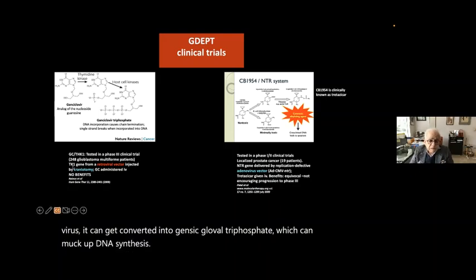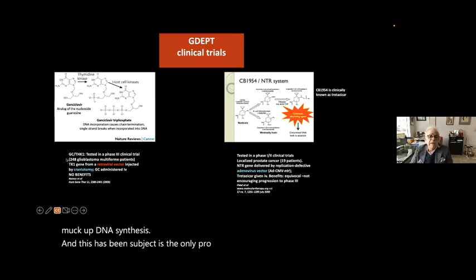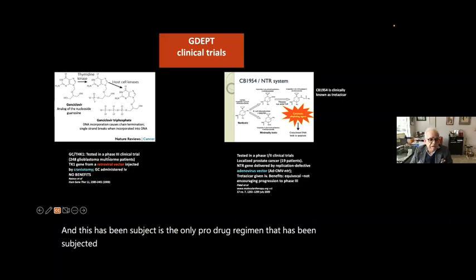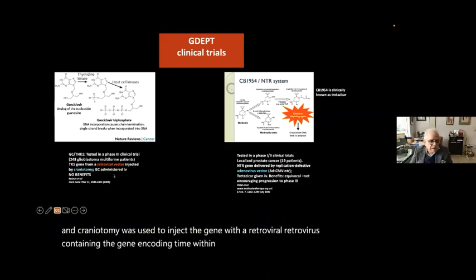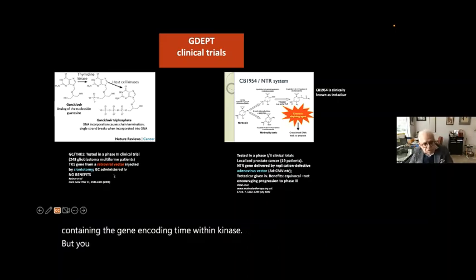This is the only prodrug regimen that has been subjected to phase 3 clinical trials in glioblastoma multiforme patients, and craniotomy was used to inject the gene with a retrovirus containing the gene encoding thymidine kinase. But they found absolutely no benefit, so the trial was a complete failure.